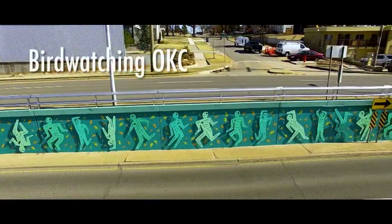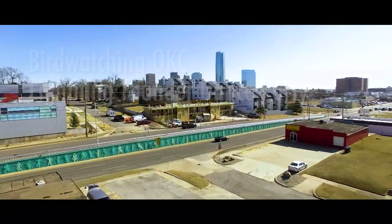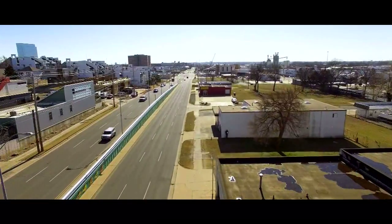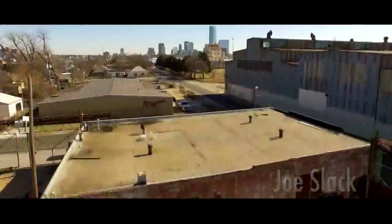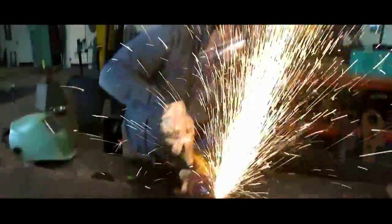Lastly, have you seen Oklahoma City's latest public art piece? It's called Bird Watching OKC Lightning Thunder Dance Party, and it's big. It stretches over 2 football fields long. It's the creation of Oklahoma's Iron Man, sculptor Joe Slack. And next Thursday, November 5th, right here on OETA, you can get behind the scenes on how he made it on the next episode of Gallery America.